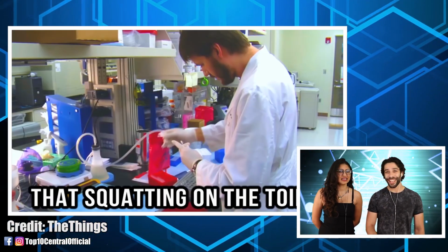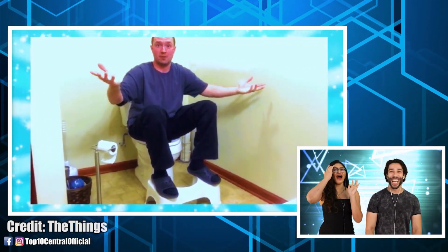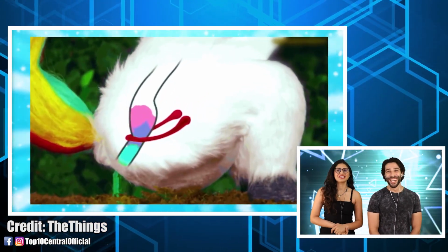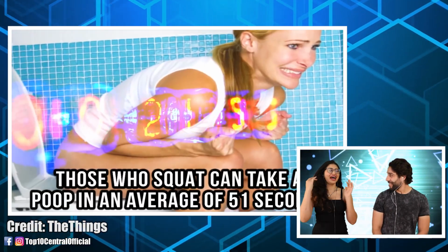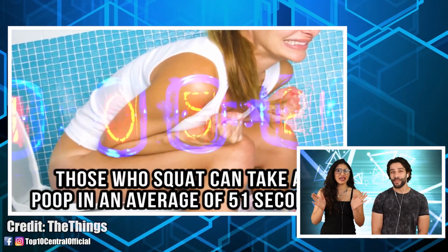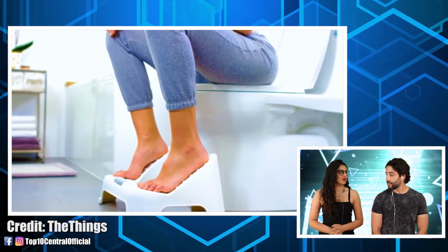Medical research has shown it's more effective with legs up, against the stomach. The angle of the body acts as a natural laxative to move your poop through your bowels faster. Those who squat speed it up and it promotes total emptying. Do you have a Squatty Potty? I don't have one, but my sister does. So go ahead and squat the next time you think you need to.